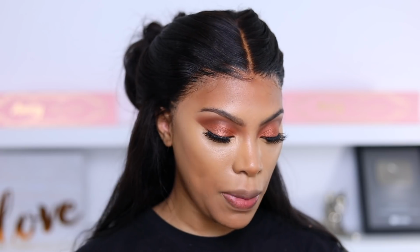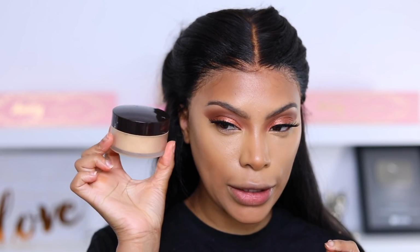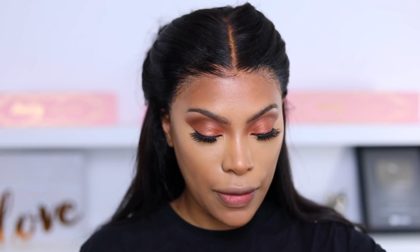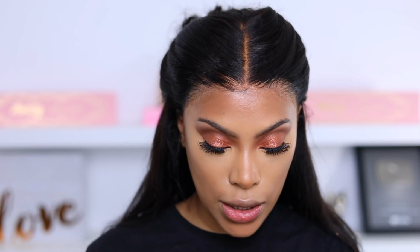So now I'm gonna move on to powder. I'm gonna take the Laura Mercier translucent powder. This one, I don't know the shade, but it's not the original. It has a bit of a yellow tone to it, which I love. I don't know what shade this is or what it's called. It doesn't say on the bottom.